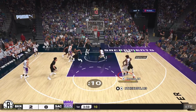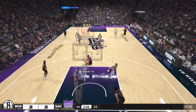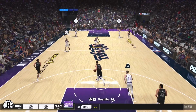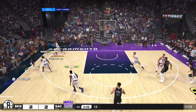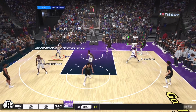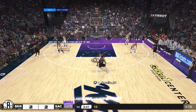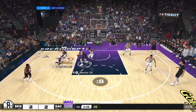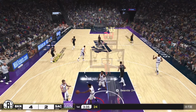And it's DeRozan at the elbow. No coverage that time. You could see his confidence on that shot. DeMar DeRozan catches it, fires it without a pause. The Nets working the ball around now. Back to Simmons. And Simmons slams it in.